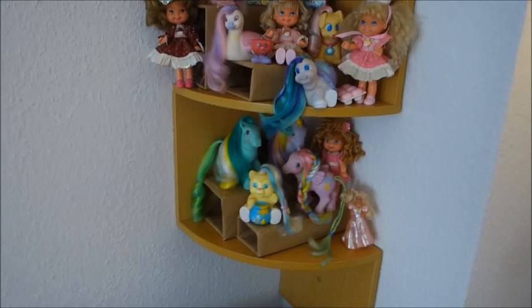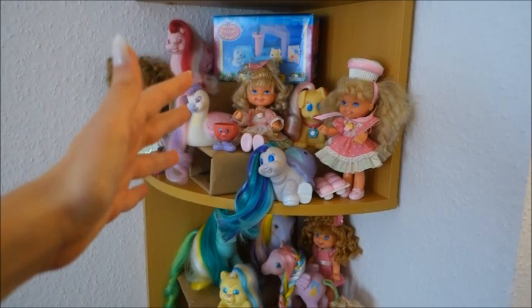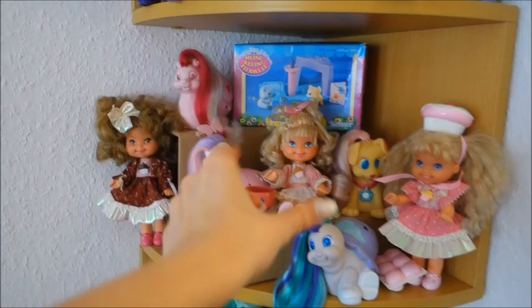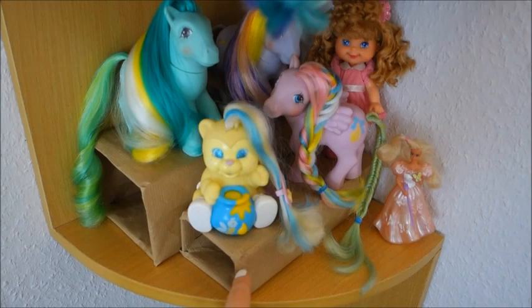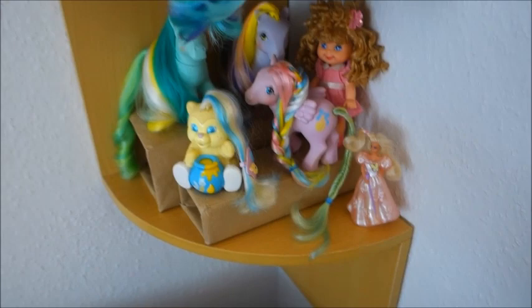And I made a lot of shelf risers for those, because otherwise it would just be one flat thing where you can put toys. And most of the toys that I have are not so huge that I fill up the complete space. If I had more dolls, then bigger Barbie sized dolls you could put there. But otherwise I always need these shelf risers. I also put some brown wrapping paper around to match the color. Not completely matching, but I kind of like it.